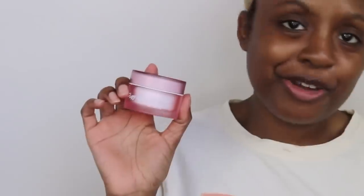But now, there's a new kid on the block. The Icy Sherbet Primer from Touch and Soul. And by its name, I'm assuming that I can eat it. Nope, can't eat it.